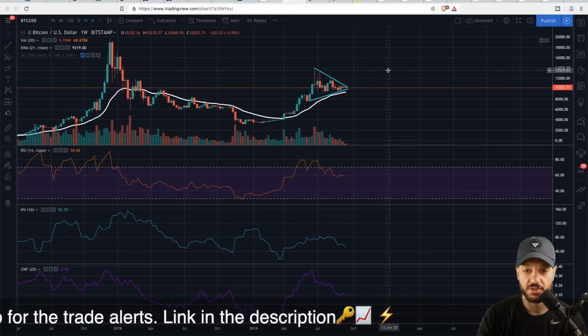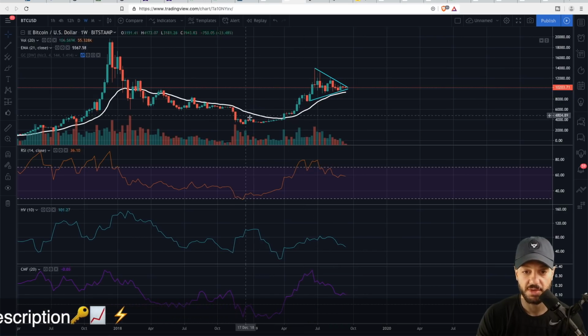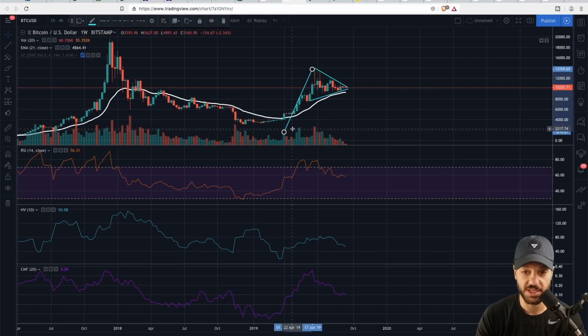Usually in symmetrical triangles, what you want to see is what is the trend that preceded this, right? That came before the symmetrical triangle. And in this case, on the 1 week, we had a rounding bottom, and then we have a trend line upwards, right? So the pole of the symmetrical triangle, this is actually more of a pennant on the 1 week than a symmetrical triangle because it does have a pole, and the pole is bullish, right?